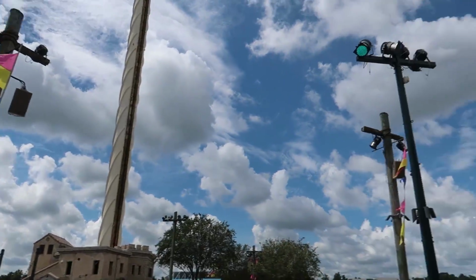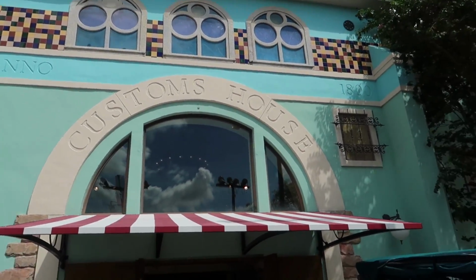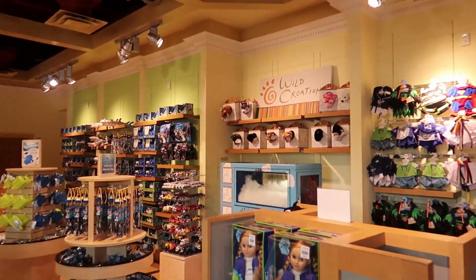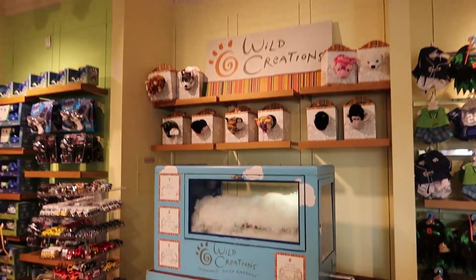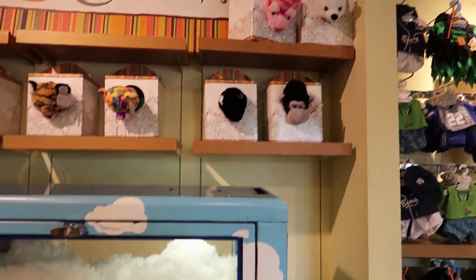So as soon as I got off the Sky Tower, I went inside of this customs house here to catch some air conditioning, and I found something interesting. First of all, there are a lot of plush toys in here and Sesame Street stuff, but there's also this thing over here called Wild Creations, where you make an animal to adopt.